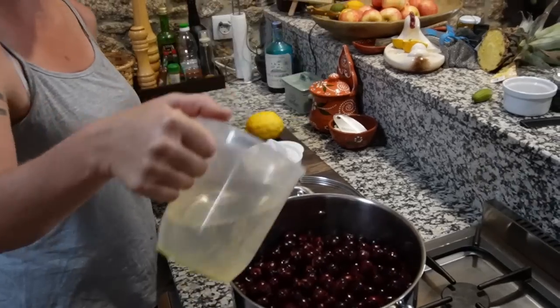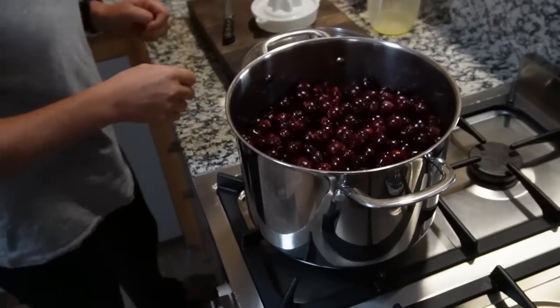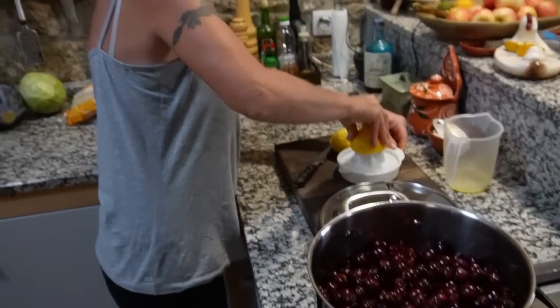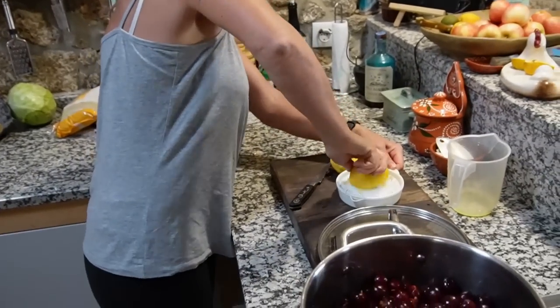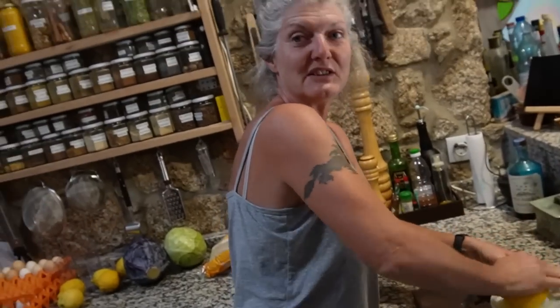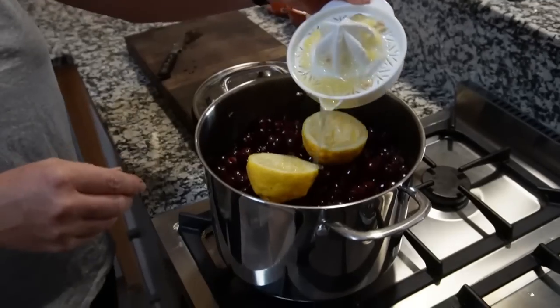Okay. I've got about 0.5 litre of water. Not quite. No, 568 millilitres is a pint. Yes, we know. And into that, I'm going to add the juice of half a lemon. No, actually, I'm going to juice both halves of the lemon. I put a little bit of lemon juice in this yesterday because I prepared these yesterday, and I just put some lemon juice over it to stop them oxidising too much. And I'm also putting in the juice of a whole lemon. And I'm also going to put these in because cherries are low pectin and lemons have higher pectin. So this just helps with the setting. And because I'm putting in big lumps, it's going to be easy to take out.